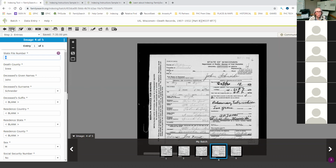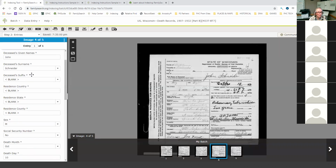This next thing right here is what's called a quality check. When you get to the end of your indexing, you click on that, or sometimes it automatically comes up. It goes back through and makes sure that you have done everything that you need to do. For example, if I had come through here and left this blank without marking it, when the quality check goes through, it's going to show me, oh, you need to do something in this space. Then I know that I have to press Control B and mark it blank before I can submit it.